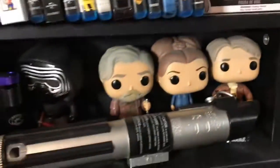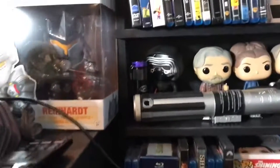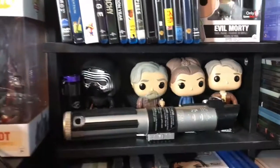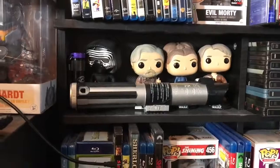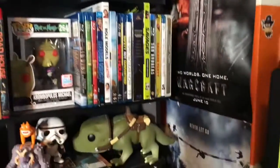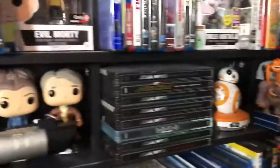Now moving down here, we got some Star Wars ones. I got the Skywalker family a little bit in here. We got my blacklight right here that I actually used to make the glow-in-the-dark work. But this is like my whole Star Wars collection. So I got Kylo Ren. I do have other Star Wars pops, but these are the main ones that I've opened. Luke, Leia, and Han. And then if you go over here, you can find my other two Star Wars ones that I have just sitting there with my movies.